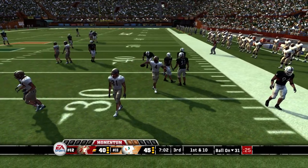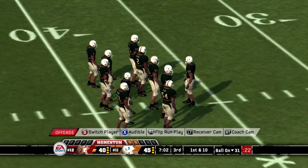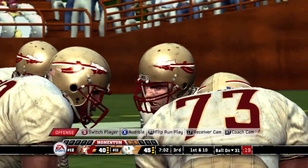Came away with a nice return there, Lee Corso. Whoa, Nelly. That was almost a big one, my friend. First down, 10 yards to go. Ball on their own 31.